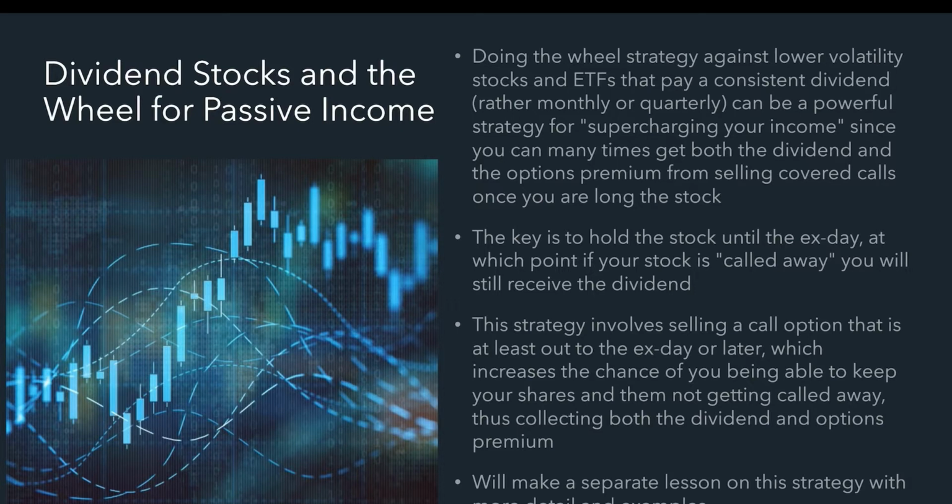So what you could do, and each company announces this, and I'm going to make a couple of lessons on this kind of strategy, one for options and one for purchasing stocks right before the X day, like 1 day before, and then selling on the X day. That's called the dividend capture strategy. We'll talk about that in another lesson, but essentially you could do that. What you have to keep in mind is that the stock will drop by the amount of the dividend, all else held constant.